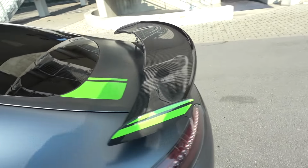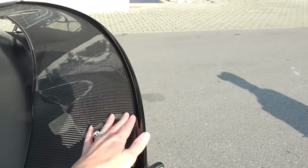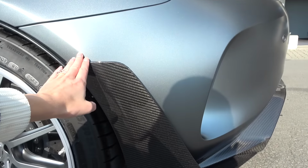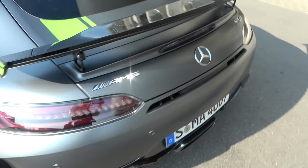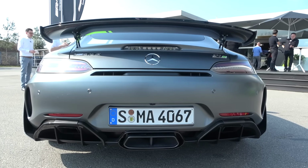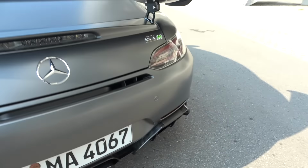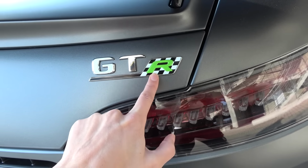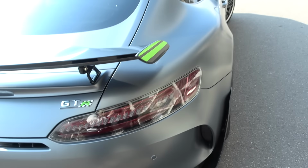Now you come around here, and the difference here on the spoiler is it's got this little lip that goes up at the back. Can you see that? Just here. So that's different. Parts here on the back in carbon fiber. So they've done a lot to the body here to change it. The rear diffuser here as well, that's in carbon fiber, and it isn't on the GTR. So that's how you can see if it's a GTR Pro. It's got that little racing flag around the R.